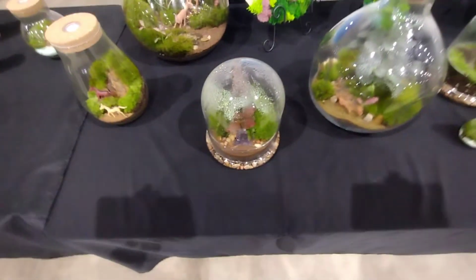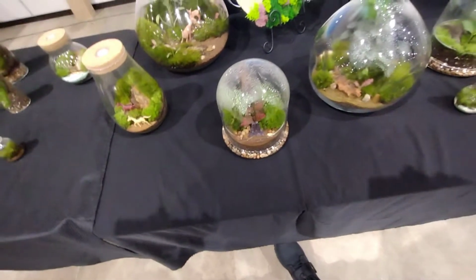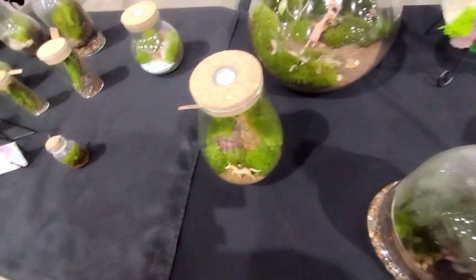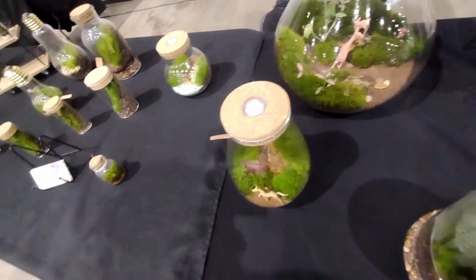So this is just the art itself, in the jar. Living. Yeah, they're living. Oh, so they're all alive. It's a self-sustaining ecosystem. There's microorganisms in the soil that break down the plant life and rejuvenate the soil for the rest of the plants. And it's got all the moisture it needs in there, so you never even need to open it. So you don't have to open it. Completely self-sustaining.